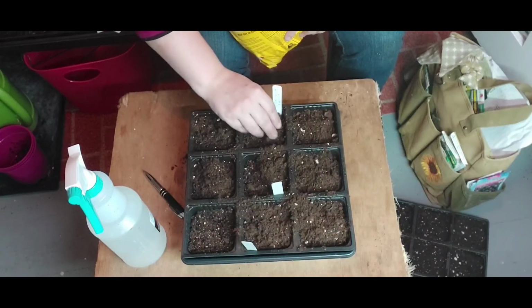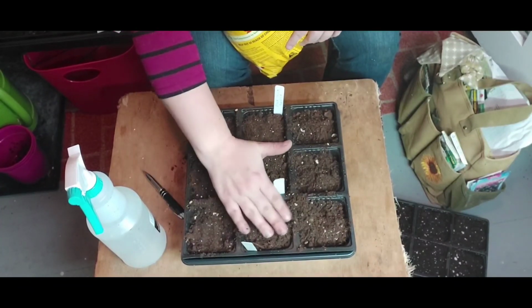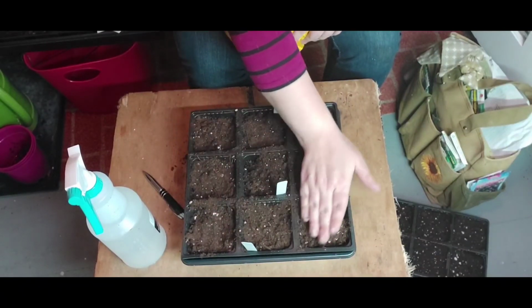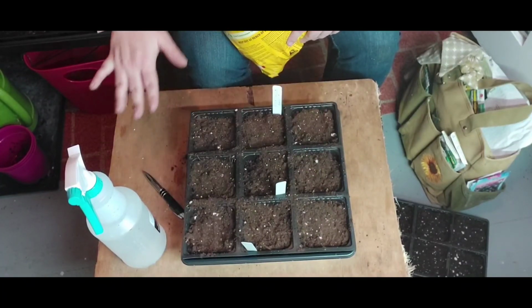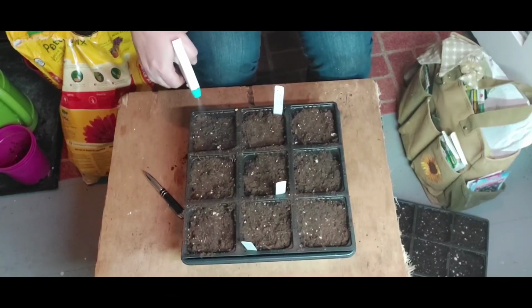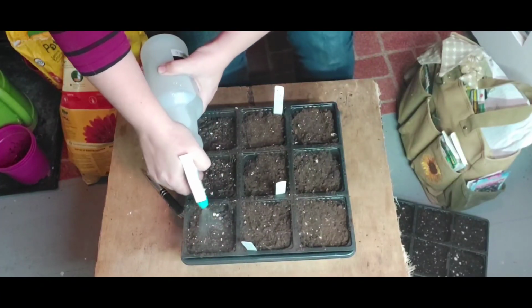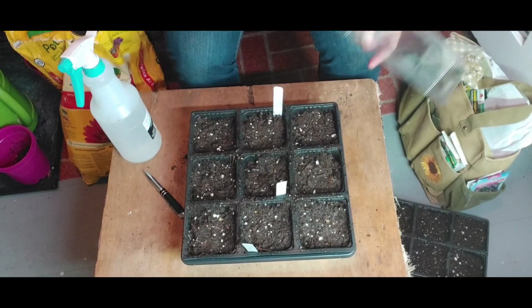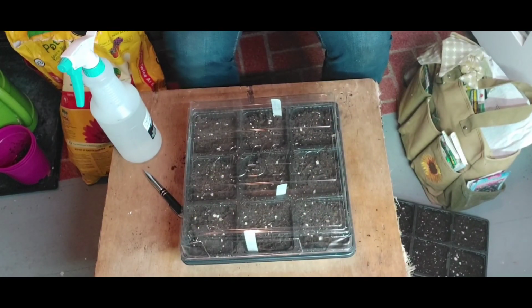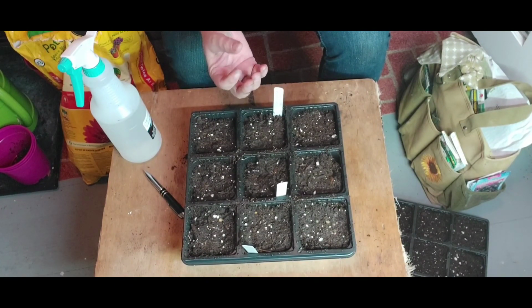I'm going to break up any clumps that you might find. Pat it down. We're going to moisten it here with the spray bottle. There we go. And then we will just make these nice and damp. So I will continue to spray this every day or so to keep the soil moist, and we will keep the cover on until the seeds start to germinate and we see them pop up. At that point, we'll take the cover away and we will only water from the bottom. So get those roots to grow down nice and deep.